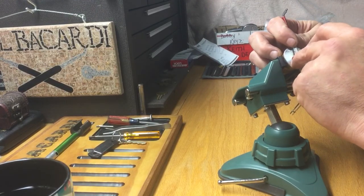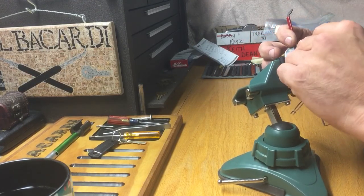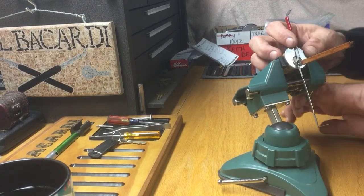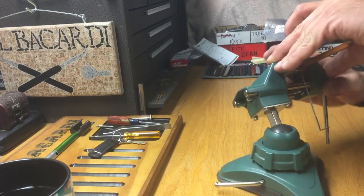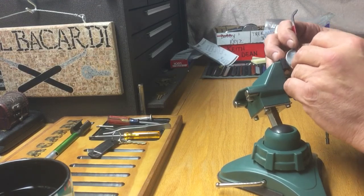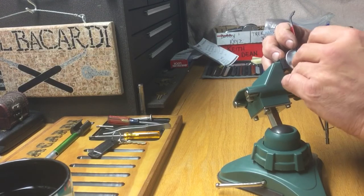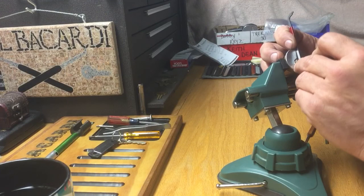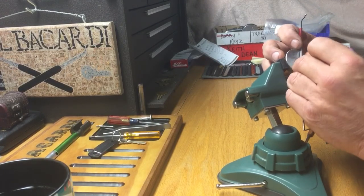Ah, just lost my tension. I got tension on my pick. I had tension, so I was able to keep it turned. I can't believe that this lock is still moving around in the vise. Jesus, I got it tight. Okay. Alright, I'm getting a lot.